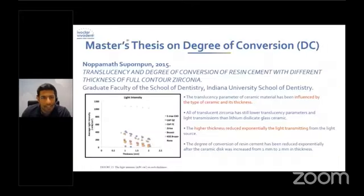And there was another study, a master's thesis done in 2015, that showed the influence of not just the thickness, but also the translucency of the material. This one compared some zirconium materials with Emax CAD, a lithium disilicate material. Whatever it is, they all had the same result. They all lost intensity, whether because of the translucency of the material or because the thickness of the material reduced the transmission of the light.